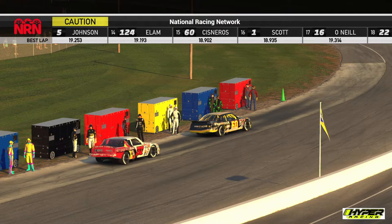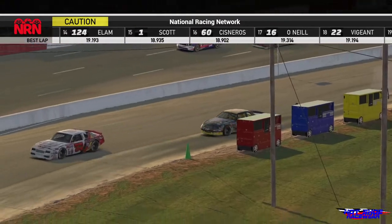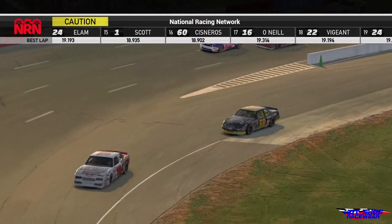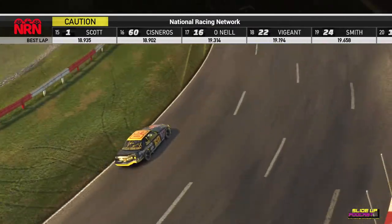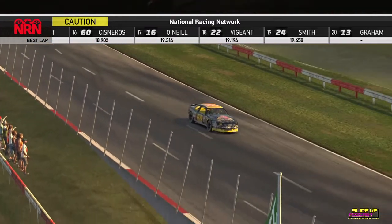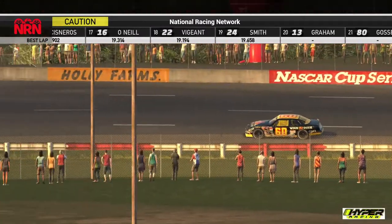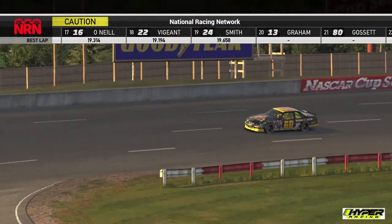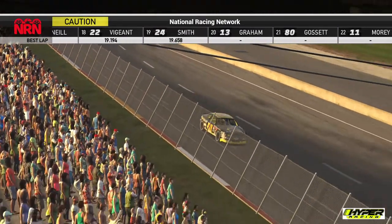Also see the 37 of Zane Scott in the pits as well. Scott on his way out, Cisneros on his way out as well. I believe he beat the pace car off the pit road. Looks like he did. So he should be able to come back around, have a little bit more time if he chooses to use it. Car doesn't look too bad comparatively.